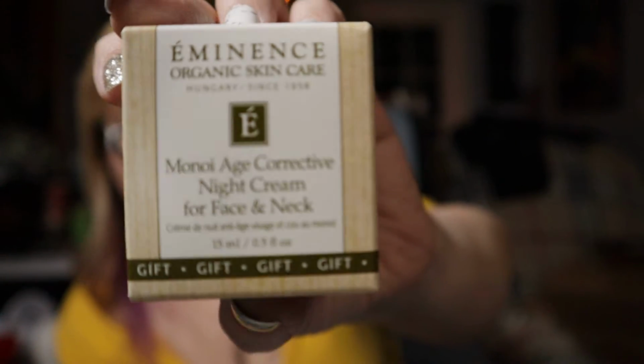Alright, this is called Eminence. So it helps with stress. Nice. This is a MONOI age corrective night cream for face and neck. I don't know what MONOI means. I would have to look that up in the dictionary. It states on here that this is a gift, not for individual resale. Organic, from the organic farmers of Hungary. Eminence distributed by Vancouver, British Columbia, made in Hungary.